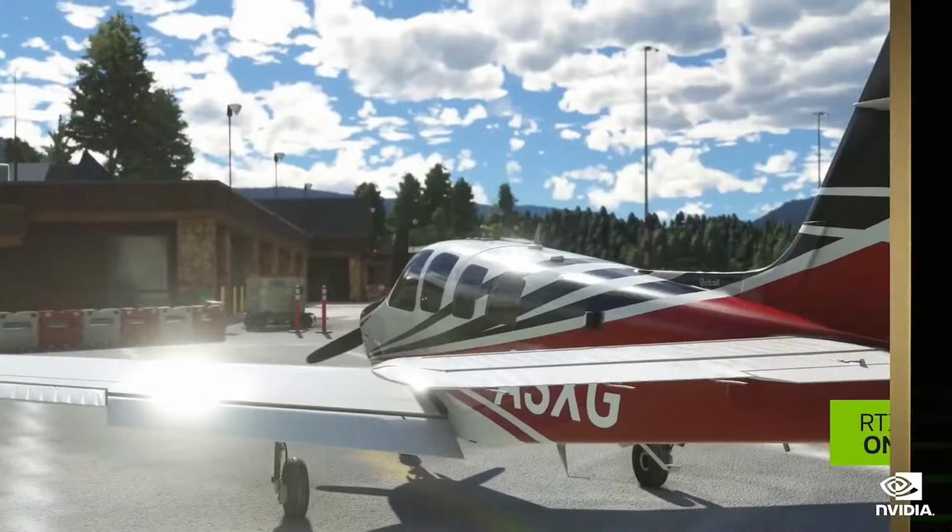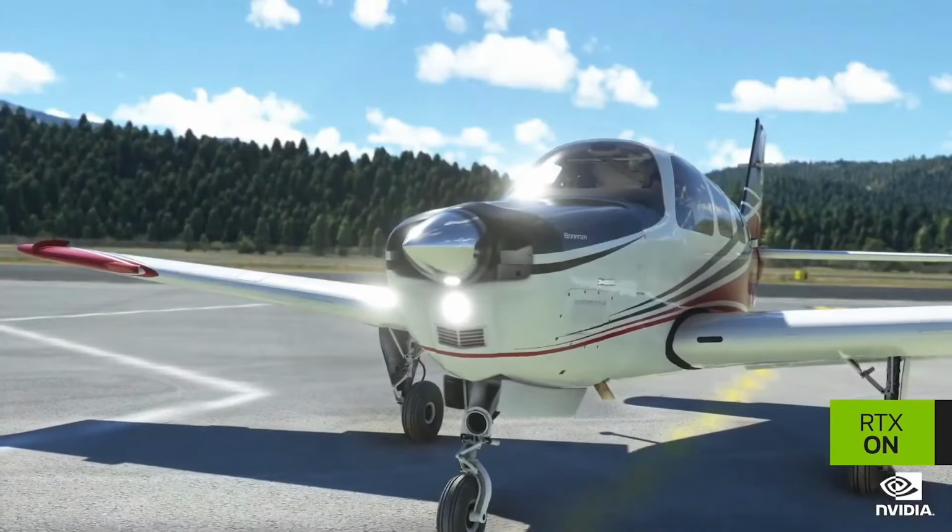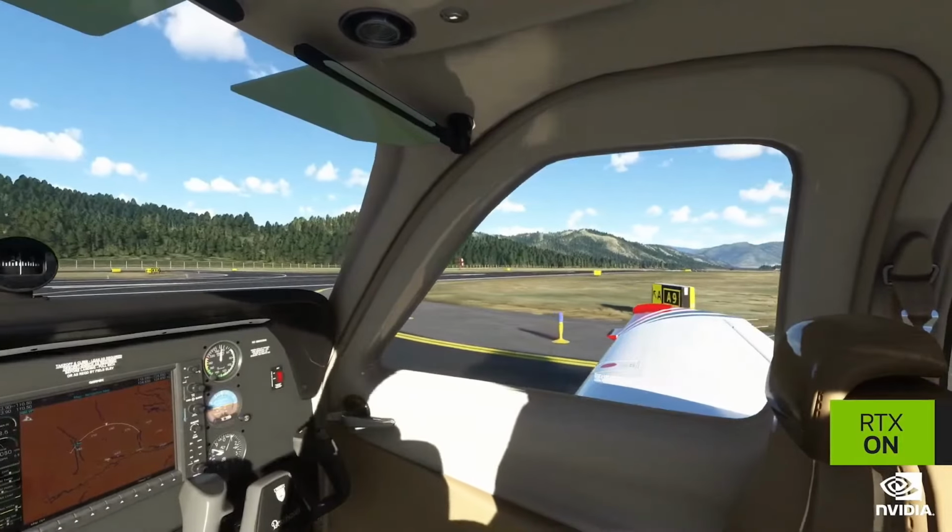Let's enjoy Microsoft Flight Simulator, a game that is CPU limited because of the realistic physics and the giant worlds. It is one of the longest running franchises. This is Flight Sim's 40th anniversary. With Ada and DLSS 3, Flight Simulator is silky smooth.